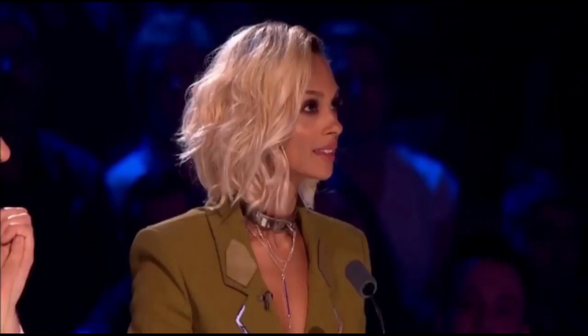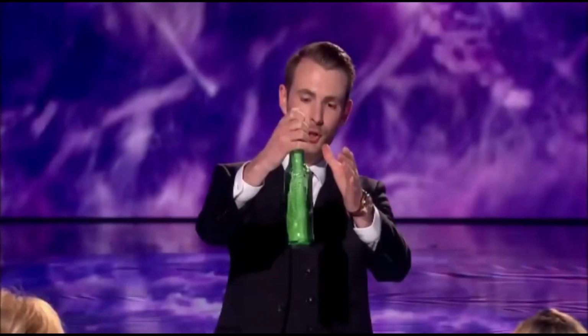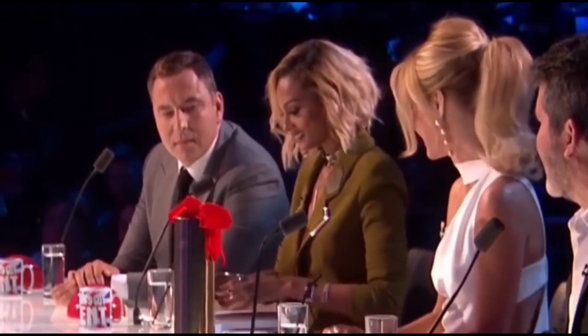Thereafter, he asks Alicia which page number it was. She tells it was page number 176. Richard then unwraps the gift, reveals the bottle, and what do we see? The bottle has a piece of paper present inside. Also, after opening the bottle, the paper that came out was, in fact, the exact page number 176 of that book.